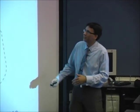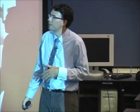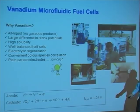That's where we stepped in, about 2005. We focused primarily on vanadium fuel cells. Why did we choose vanadium? Lots of reasons. It's basically a redox system, and it's well balanced on each side. On the fuel and oxidant sides, it's vanadium 5+ on one side and vanadium 2+ on the other, and you convert them down into 3+ and 4+. It's all liquid. There are no gaseous products.